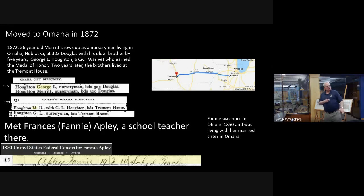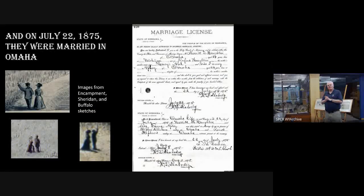We also know that he met this young lady, Fanny Apley, who would eventually become his bride, and she was a school teacher. Now, she had come from Ohio and was living with a married sister in Omaha, and had been there actually before he got there. And in 1875, they were married. This is their marriage certificate, also an Ancestry.com find.